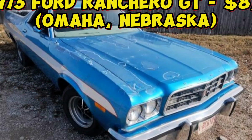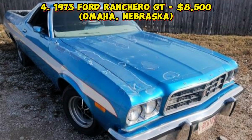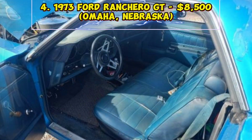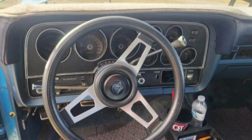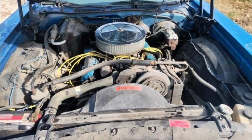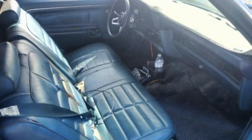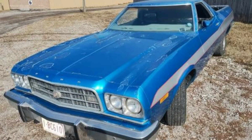Four, 1973 Ford Ranchero GT, $8,500, Omaha, Nebraska. The 1973 Ford Ranchero GT combines the utility of a pickup with the performance of a sports car. Equipped with a 351 Cleveland V8, a C4 automatic transmission, and Magnum 500 wheels, this GT model retains many of its original components. It has undergone front-end suspension repairs to improve ride quality.